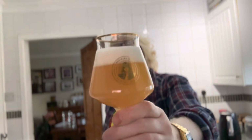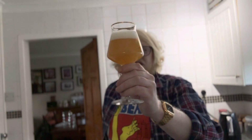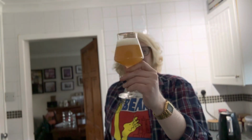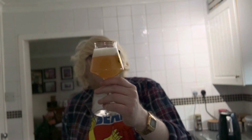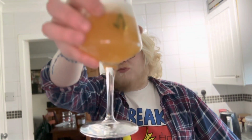Two fingers' worth of a white, compact, reinforced, yet soft, pillowy looking head. And yeah, beer in the glass. It's sort of like a slightly dark, orangey looking beer, to be honest. Doing an absolutely cracking job of describing what should be easily describable in the visual form. But let's see what we get on the nose.